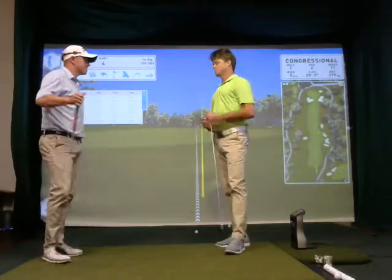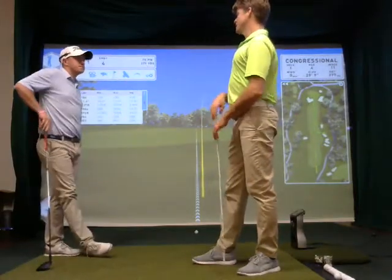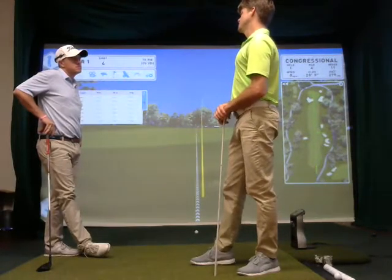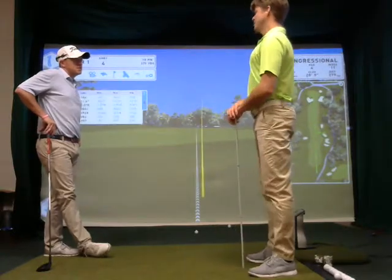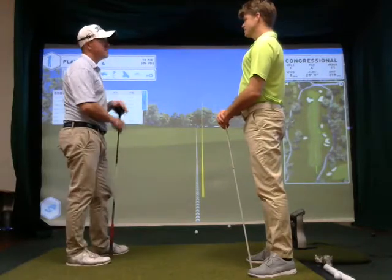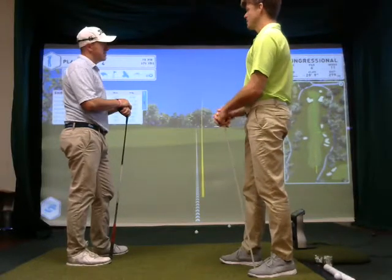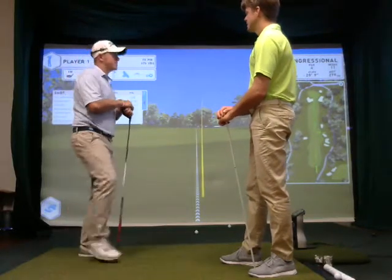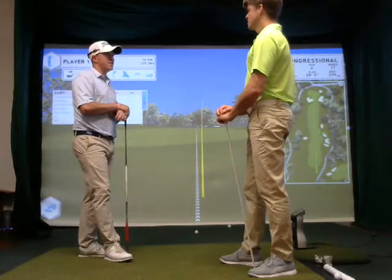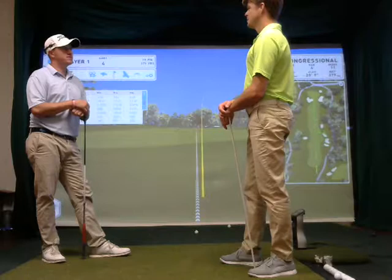Let's talk about what we did last week and how your practice went. One of the drills we recommended was the pelvic punch. Have you had the opportunity to practice that a little bit? It's going good. I feel like I'm clearing my hips a lot more. Any change in ball flight, contact, or feel? Ball flight's still pretty much the same, mid to high. Still curving it right to left for the most part, a little draw. Other than that, everything's good.